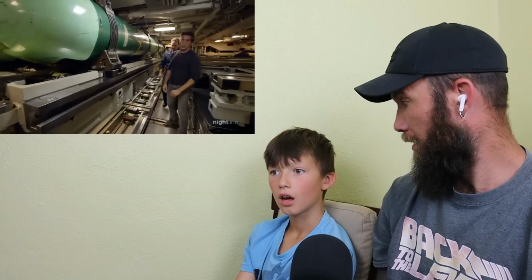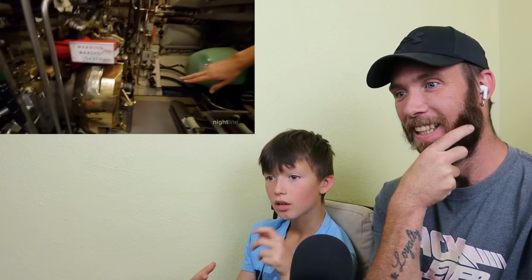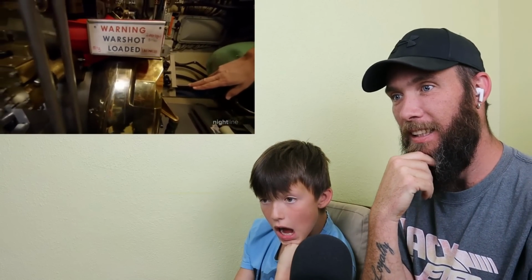There's one more powerful weapon, the torpedo. As a captain, you always want to be aware of the size of them. There have to be eight of them on board this submarine, and one of them is already marked war shot loaded. It turns out that every one of these torpedoes is tested multiple times before it's put into place.